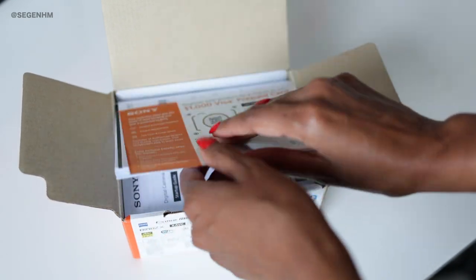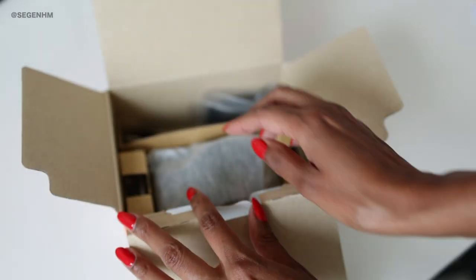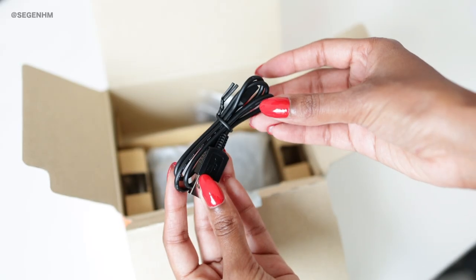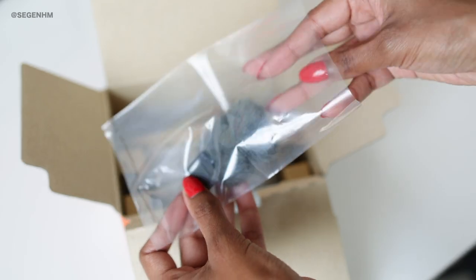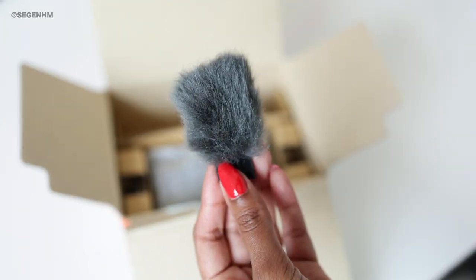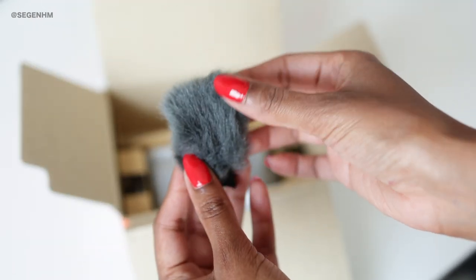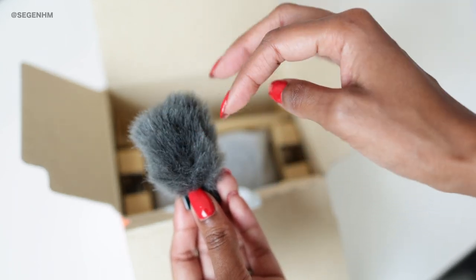So opening it up, we have some manuals. I believe this is a micro USB. This is probably to charge up the battery. We have here the dead cat or the dead mouse. I don't know what you guys prefer. This is what you put on top of the mic to help when you're outside and you're recording and it's super windy, so you don't hear that kind of audio. I believe it's called a dead cat. I don't know why I keep calling it a dead mouse, but anyway, it's this little furry thing.